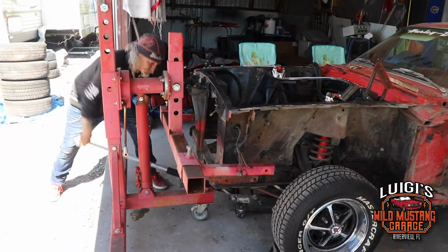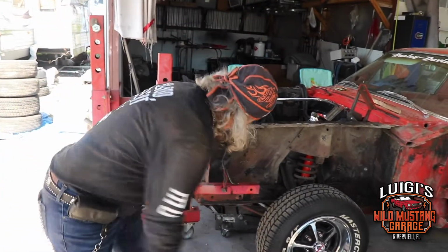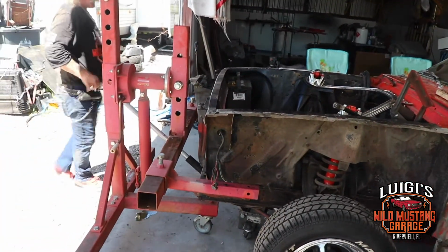Ready? Now, I jack it up so these holes will line up right there. That's where they ultimately have to go.